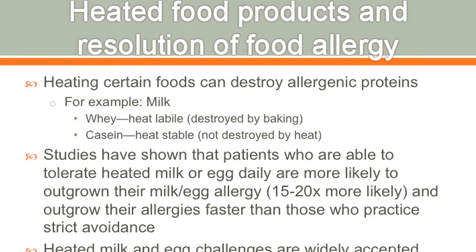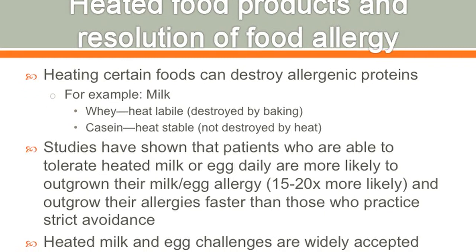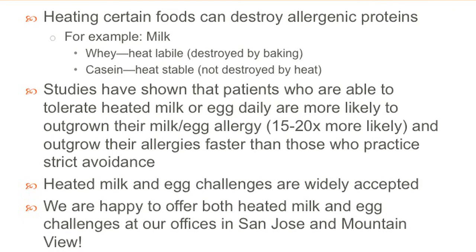Baked egg with these modified proteins on a daily basis for 6 months to a year, they tend to grow out of their allergies. They tend to grow out of their allergies three times as fast. They're 15 to 20 times more likely than people who are not having baked milk or egg to outgrow these allergies. So this is actually something that is now very widely accepted.